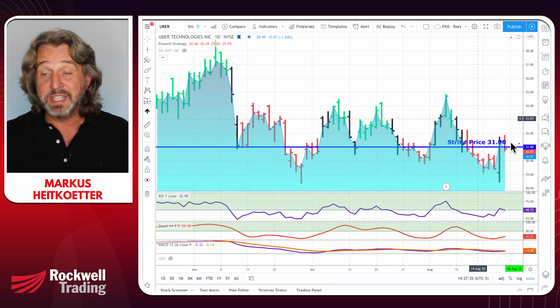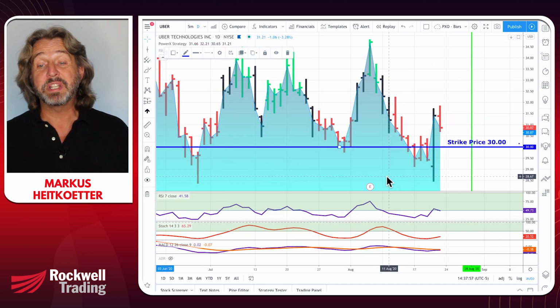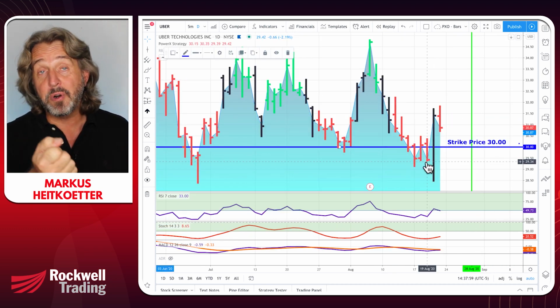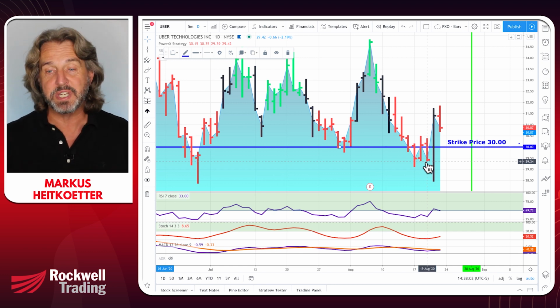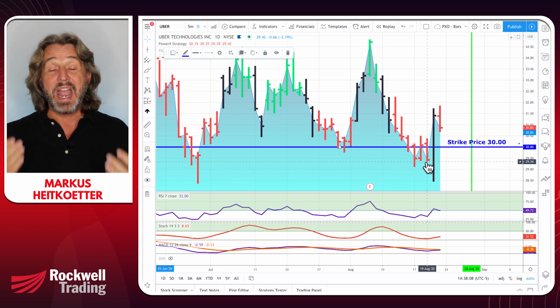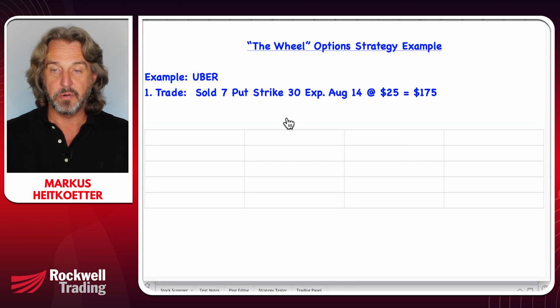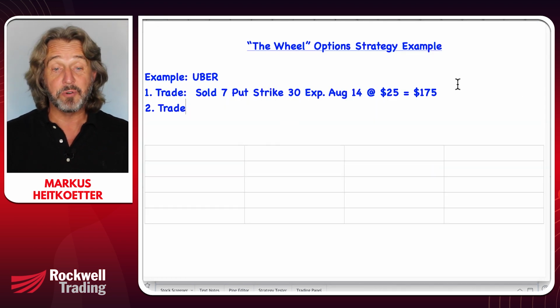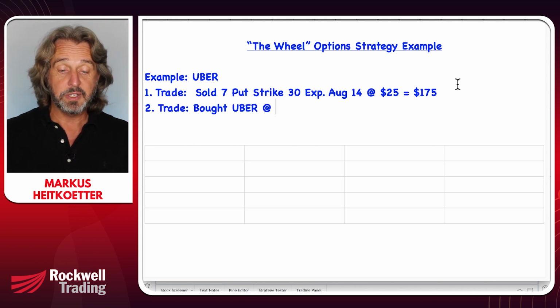Okay, so then here is what happened. Uber, as you can see, dipped below the magic 30 here. And here's what happens. If it would have stayed above 30, we would just collect the premium, be happy, and sell more puts again. But here we got assigned the shares. So we had to buy the shares, and this is actually the second part of the trade. This is what the broker did for us automatically. We bought Uber at 30.